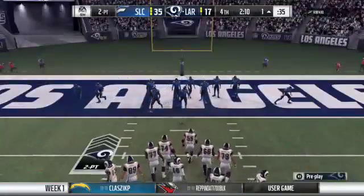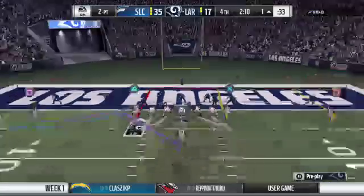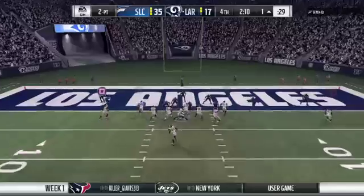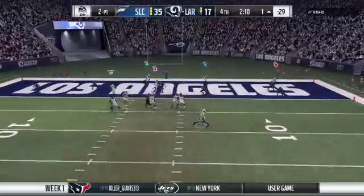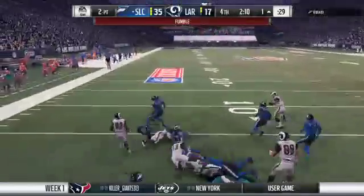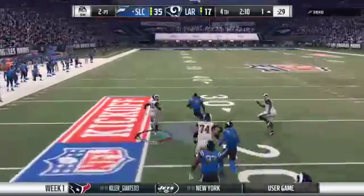And they'll get set here looking for the 2-point conversion. Now gone. Escaping the pressure. Fighting for the end zone. He lost the football. It's out. And this will be scooped up by the defense.